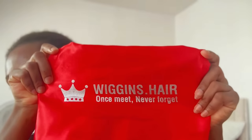Most of the time I get this question, like, is that your hair? Is that your hair? This is the wig I usually wear. I just love this wig so much. It is a V-part wig and it is this kinky texture. It's from this brand, okay?